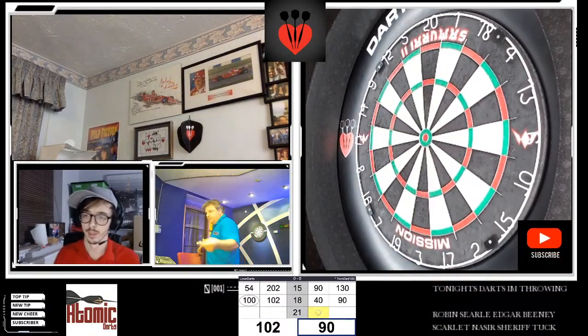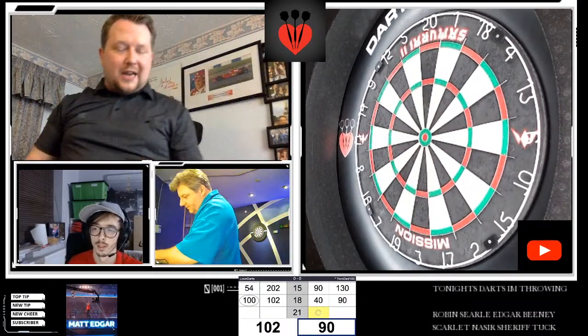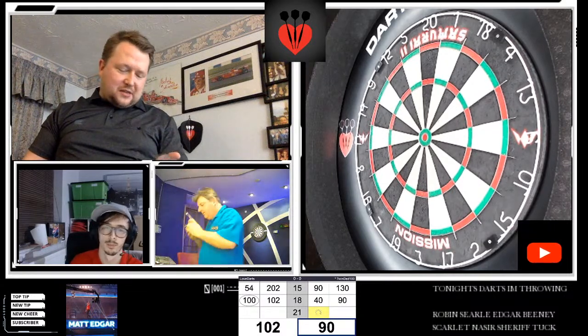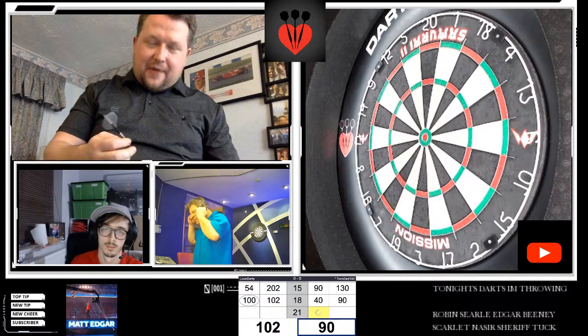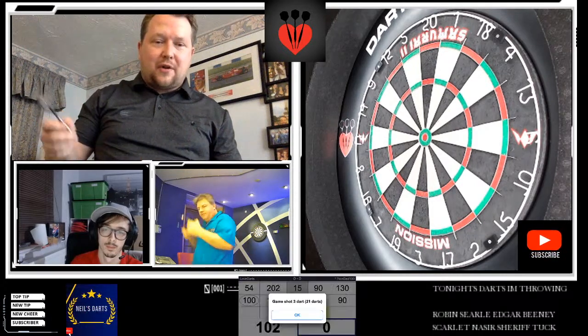Yeah, when you first hold these darts, obviously they're significantly heavier. But once you get going with them, they go really easily. I think I was expecting to be exhausted after throwing them for a while.